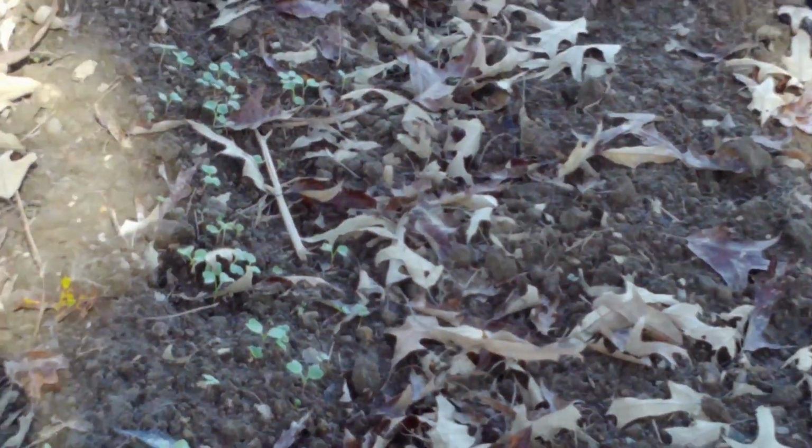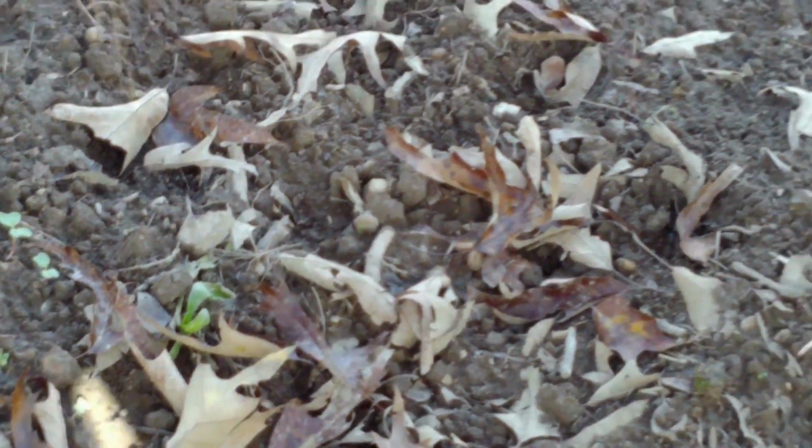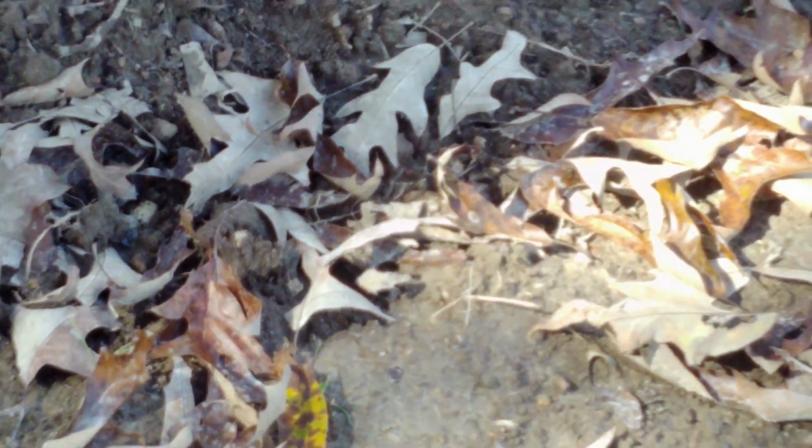And then here I have radishes. I've got that trial I'm a member of that is coming up. I've got two different types of radishes, and one side has come up but the other side has not. And then I'm a member of another trial for two types of kale. So we have kale coming up.